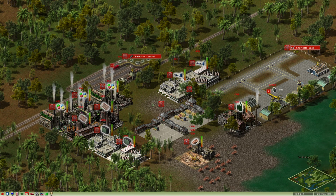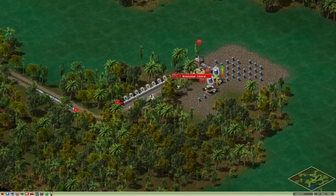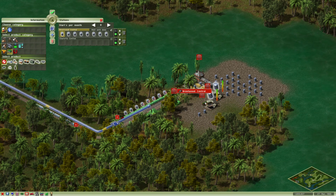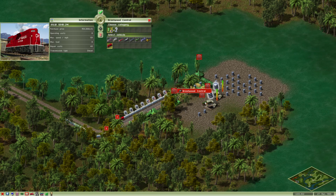Because the thing is, you almost don't even see it. So I'm just going to stop the clock. You almost don't even see it because it goes immediately from oil to plastic in like a heartbeat. There's no screwing around, there's no time, there's no nothing. Can I build up this station? I can't. Sad.